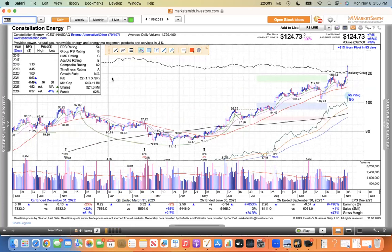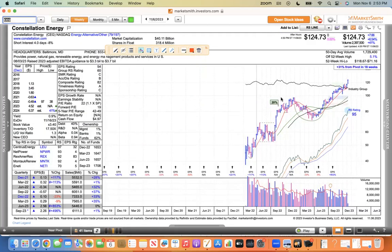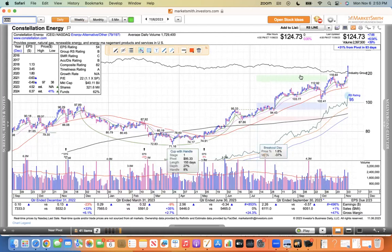CEG, this is Constellation Energy. It's a spinoff from Exelon. And I got to go back to the weekly because it is a relatively new IPO. And you can see the cup with handle pattern here where it broke out about the 95 level, and it's just been trending higher, slowly but surely. Today they had earnings, and that's why it had a nice response to its earnings report, and you could see the RS just blasting higher. So obvious strength there.